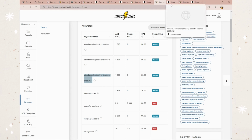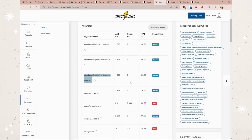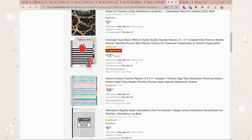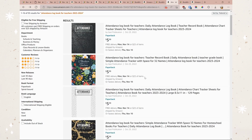And looking here with the new keyword, the 2023 to 2024, that is going to be big. We've got results of only 95. That is super duper low, especially given the search volume is going to get closer to 1,800 soon. You'll see, however, this is Gazzy Publication. They have the right idea. These books are going to sell almost certainly, all these teacher attendance logbooks. So make sure to hop on that train.